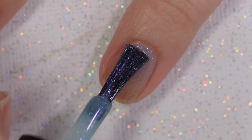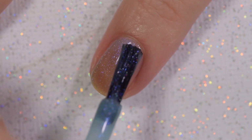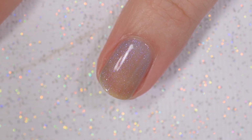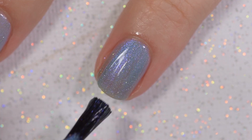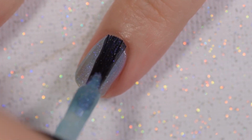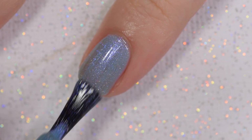This polish had an excellent formula. It went on very smoothly, very evenly. It stayed exactly where I put it. It is a little bit on the sheer side, but it did build up to enough opacity that it covered the yellow staining in my nails, which is always a win. So I feel like that's definitely opaque enough.